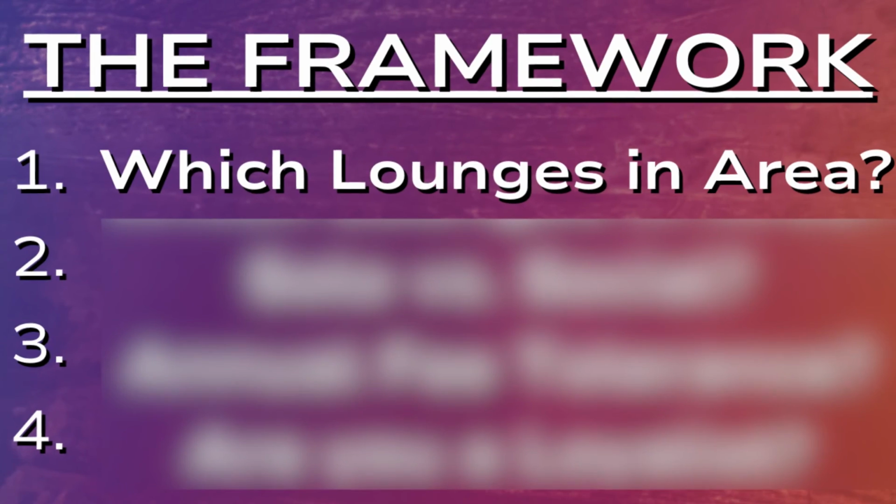Now finally, the 2-piece finale. First is the framework to try to figure out which of these cards is right for you to get to the right airport lounge. And I boiled this down into 4 questions to ask yourself. One is which airport lounges are in your home airport or at your frequent destinations, or in airports that you often have to lay over in to get to your destination. Figure this out by using the Priority Pass website or app and Lounge Buddy.